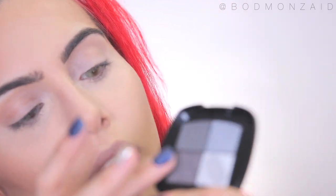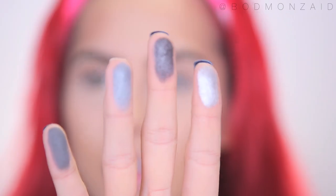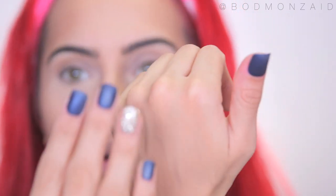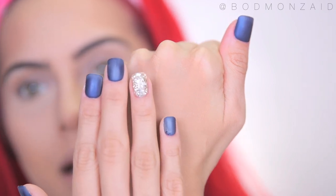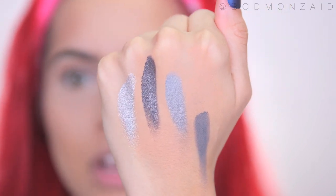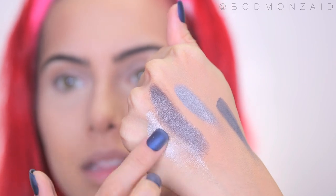I want to swatch them on camera for you. Do you guys see how pigmented this is? Guys, super, super pigmented, and all I did was one, two, and then I will go on my finger, on my hand here, and that's them transferred onto my hand. The way that they blend out, look how pigmented they all are. The best thing about this is that it's such a cute, it's called a pocket palette and it's called that for a reason. You can take this anywhere with you and you're able to touch up or do someone else's makeup even if you have to.